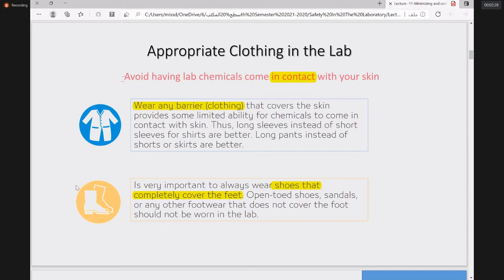We will start first by wearing a lab coat or any clothing that could cover the skin to provide some limited ability for chemicals to come in contact with the skin, such as long sleeves, which are better than short sleeves. Long pants instead of shorts or a skirt are better. So the more that you can cover your skin in an appropriate way, the better it is than wearing a t-shirt or a short skirt or short sleeves and so on.